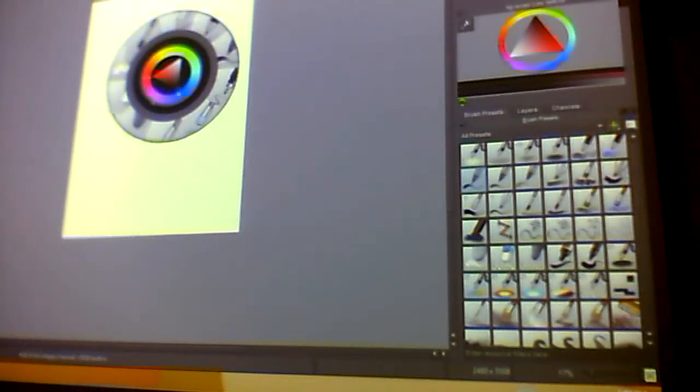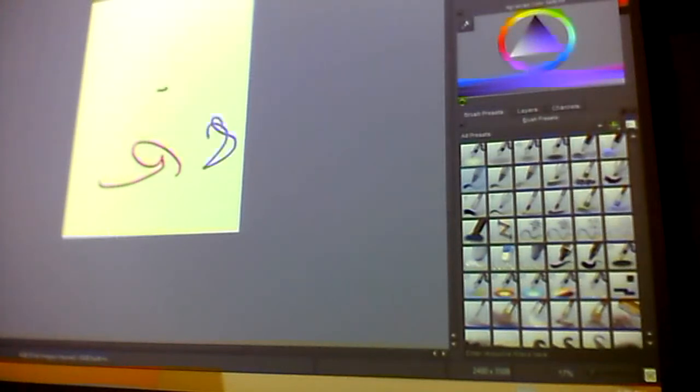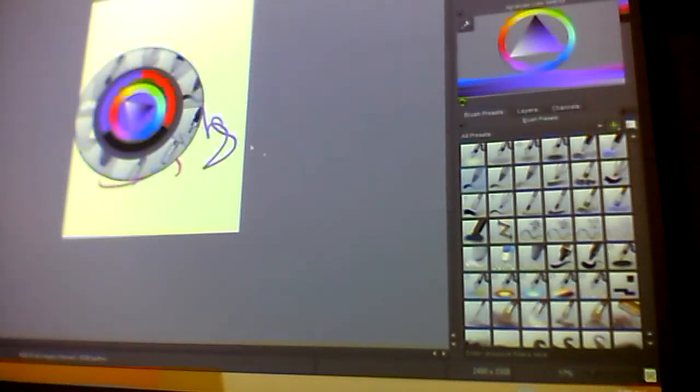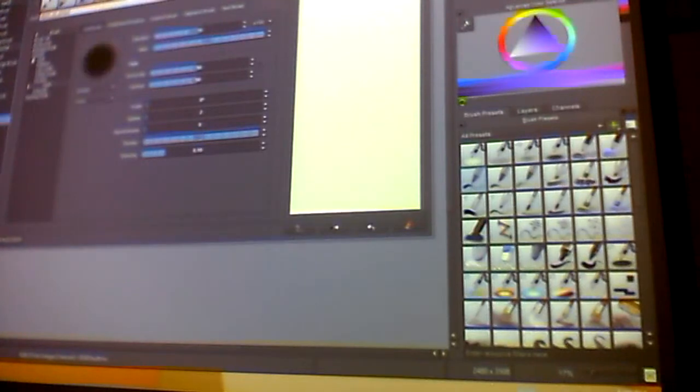If I right-click, right from the start, you can see that Krita is designed for illustration. The first thing you get is a color palette with all your brushes. And also, if I start drawing, it'll save a memory of the main colors that I'm using in my scene.